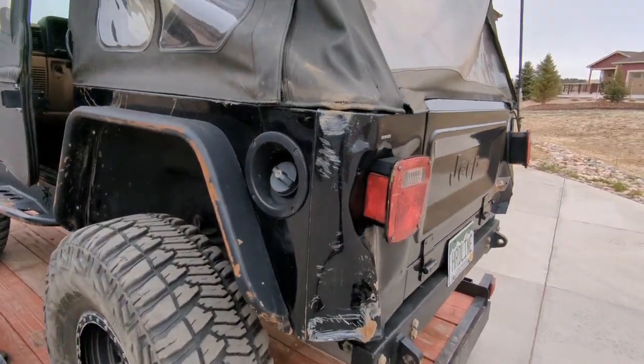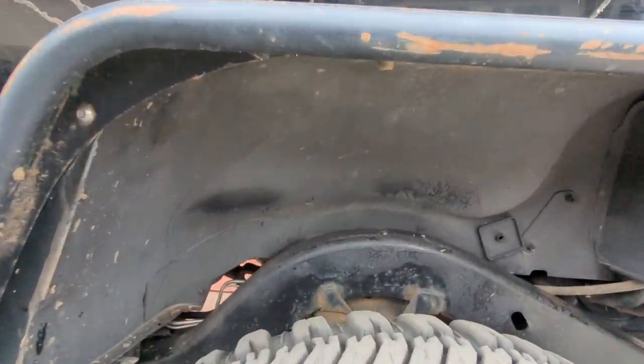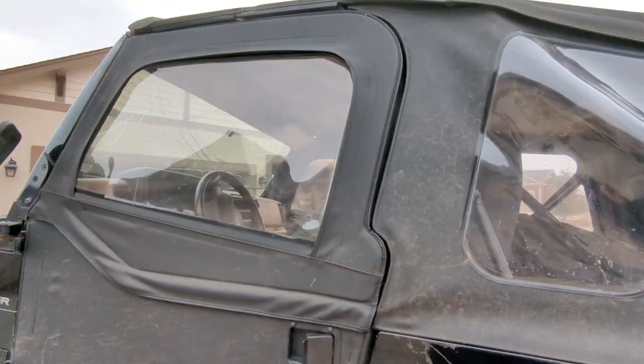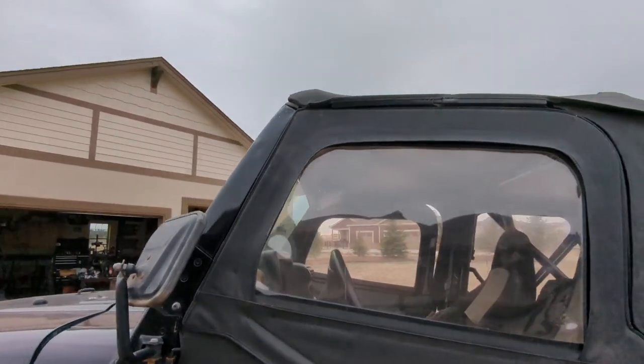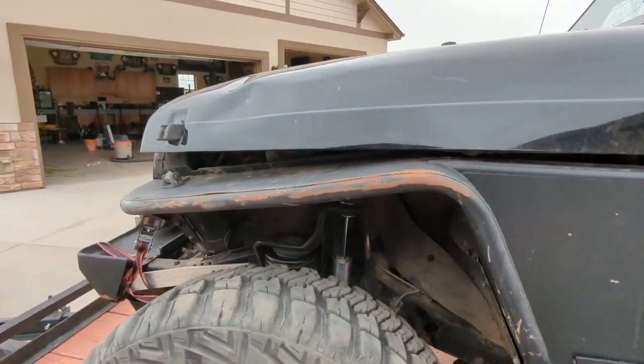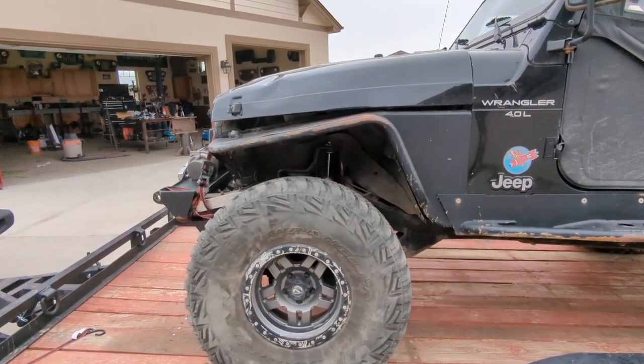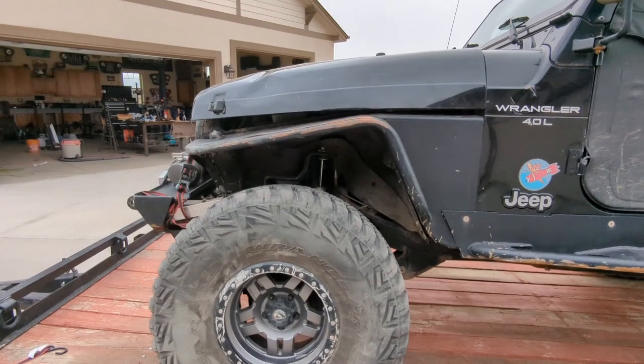Corner damage back here. What else do we have? So that door actually closes okay still, so that's not too bad. You get up here and you can see that my fenders, which used to be flat, now look like those metal cloak fenders. So if anybody wants to buy these, you're more than welcome.